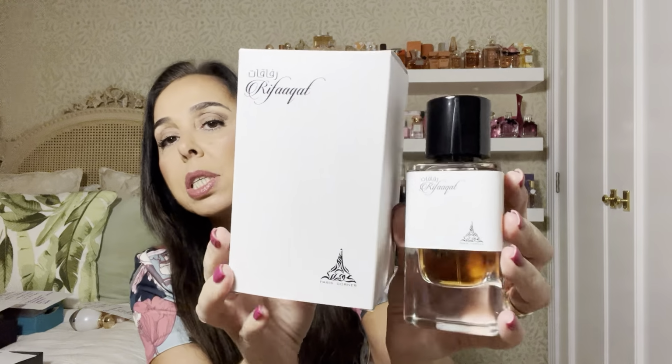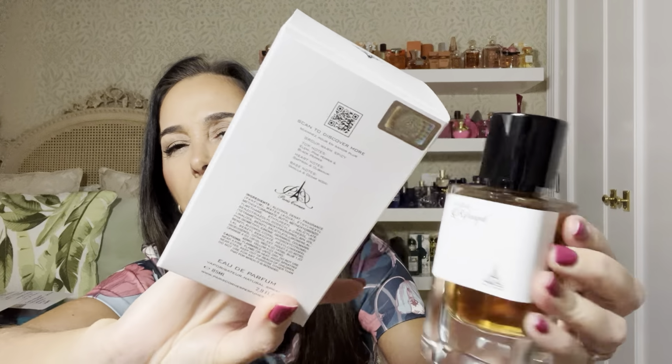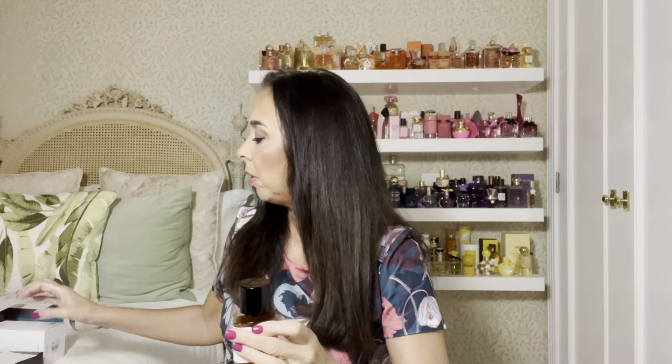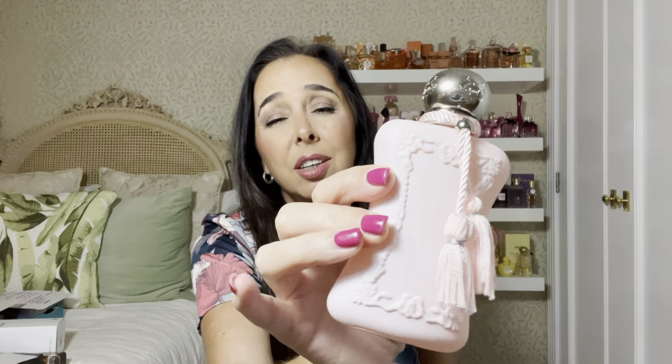Next one, this was the box of Rifaaqat, okay? This was the box. My table is too small and I cannot fit everything here. The bottle, the box with a little hologram here. Very good dupe, very, very amazing dupe. Another very famous one. It's duping the famous Delina. This one is a bigger bottle than the other one I showed you. I got this many, many years ago. It was one of my first niche perfumes in my collection. Still pretty full.